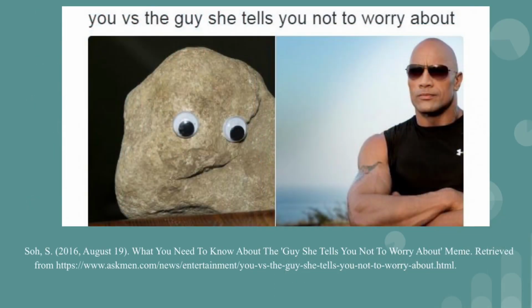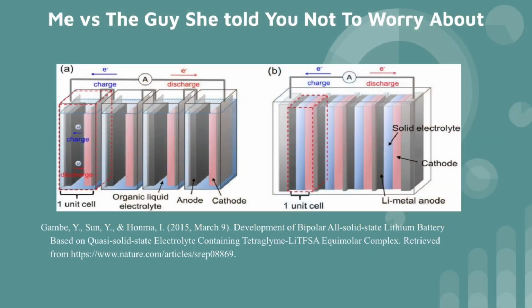If you have ever heard of the meme, me versus the guy she told me not to worry about, in the battery world, the lithium-ion battery is you, and the solid-state battery is the guy that she told you not to worry about.